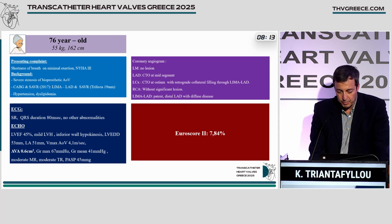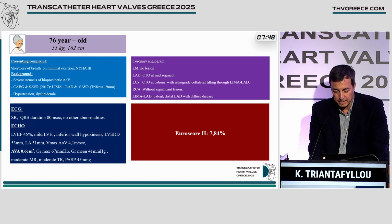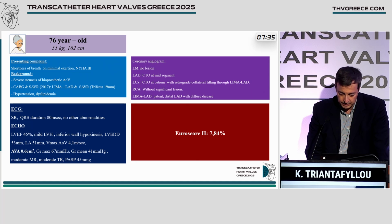She has a sinus rhythm with a small QRS duration of 80 milliseconds, no other abnormalities. Her ejection fraction is slightly impaired, 45%, with mild left ventricular hypertrophy, inferior wall hypokinesis, and an aortic valve area estimated at 0.6 square centimeters. Otherwise, moderate MR, moderate TR, and systolic pressure of the pulmonary artery at 45 millimeters of mercury. The coronary angiogram I will show you in a while. Her EuroSCORE 2 was 7.84%.